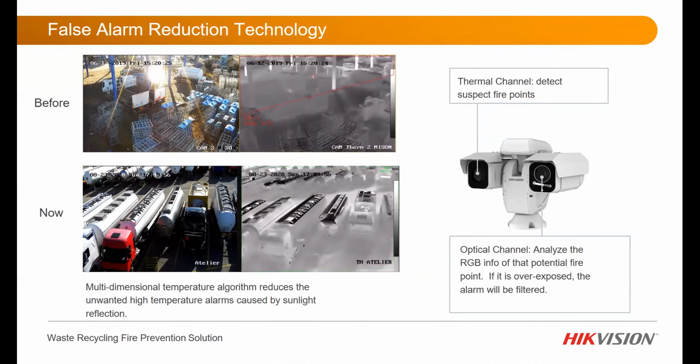Something else that can cause problems for thermal cameras is highly reflective surfaces like polished metal. On the top left picture, you can see a very bright reflection in the van in the middle. This is sunlight being reflected from the metal on the side. On the thermal image on the right, you can see the camera's detected this as an abnormally high temperature and the alarm is triggered. This is something that affects all thermal cameras. With our bispectrum cameras, the optical channel can identify this reflection, and if the thermal camera detects a hotspot in the same location, we know it's a false alarm, and it simply gets ignored. In the next version of the firmware, the on-screen display will actually show that that alarm has been filtered out.